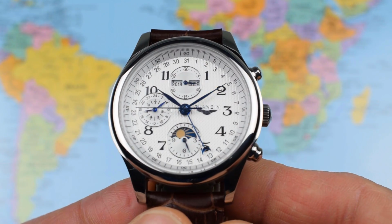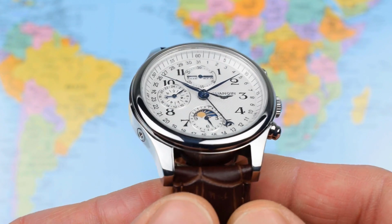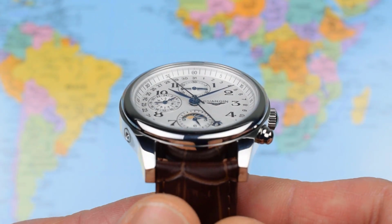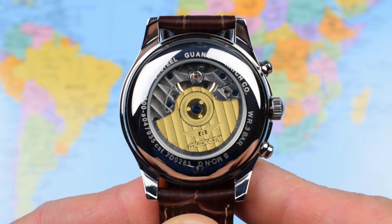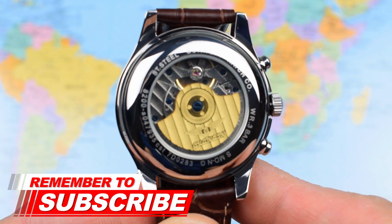Now it is not a sapphire crystal, you get a dead flat mineral crystal, but it's a really well executed watch. Everything lines up nicely, the printing is crisp and it looks great. Flipping over to the back, press case back, 30 meters of water resistance and a display case showing off the Guanqin branded movement. Nicely decorated with some blue screws there.